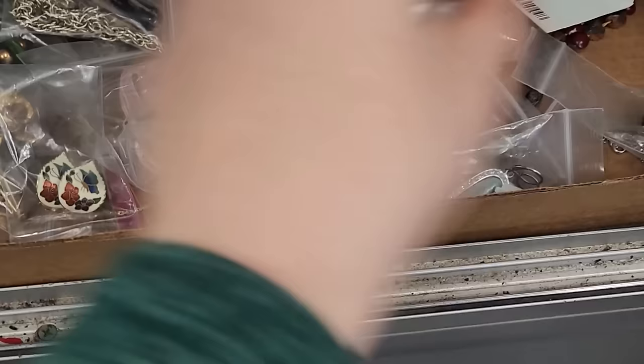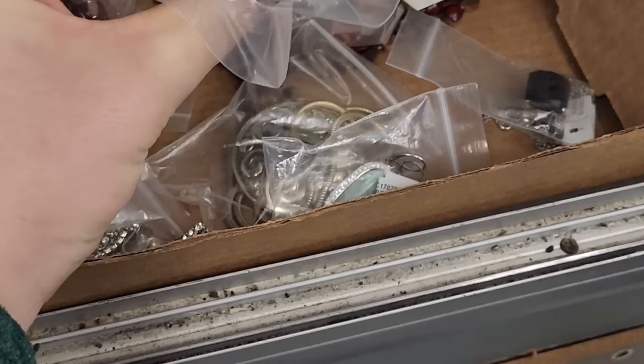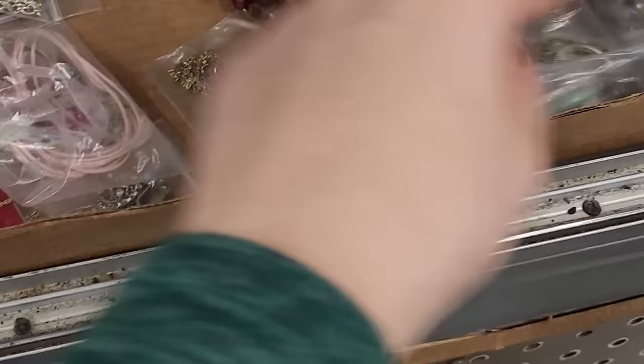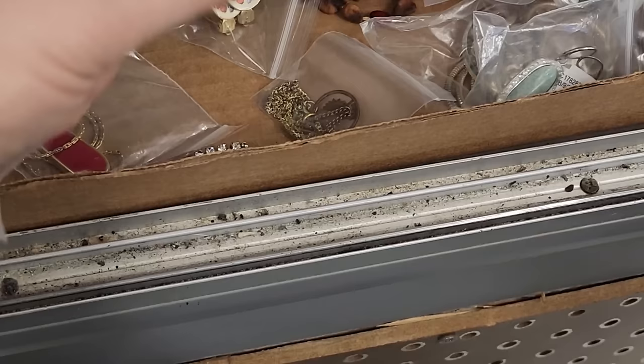Little Monet. Monet's still doing well. What is this? It says sweater clip. Interesting. Is this like a cut Indian penny or something? Oh, look at that sweet little earring. Are you marked? No.